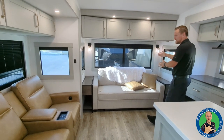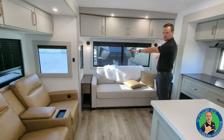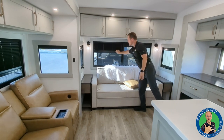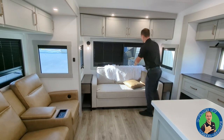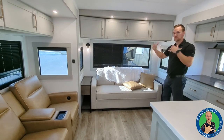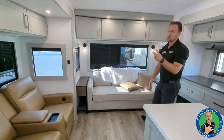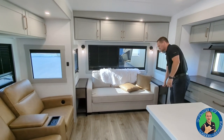On the back side here, let's start out back here. You have nice big open windows. All four of these are going to open up. You have daytime shades as well as nighttime shades, but even if you don't want any shades, they're magnetized and you can open it up and just have the raw daylight. This folds out into a bed, so that's going to sleep too. And then you also have hidden storage on both sides.